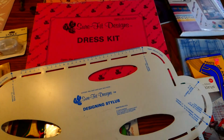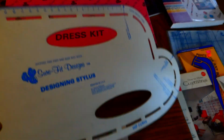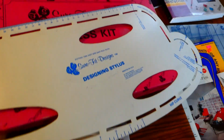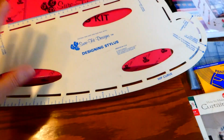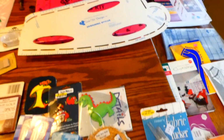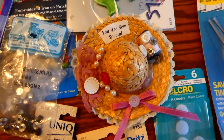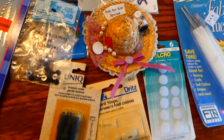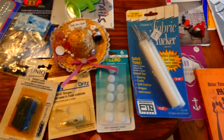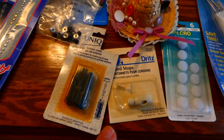This SureFit Design dress kit came with a ruler and the contents of the box. Again, that's going to be a weekend I'm going to play with. Love the packaging. We have this beautiful little thing that someone probably gave her at Christmas, a hanger ornament. We have a fabric tucker, never opened. We have these things.